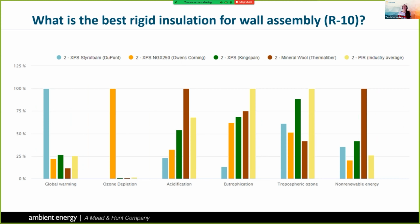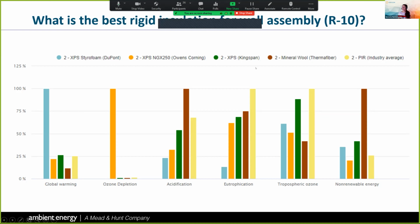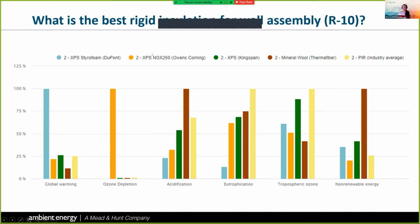The project was also very interested in knowing what to do for the wall assembly, for the continuous insulation that was going to be used. They wanted an R value of 10. The product that this project was looking into using is, well, all of them are number 2, sorry, XPS NGX 250. I don't know if you're familiar with these products. It's the Formular from Owens Corning, and it is water repellent, so you avoid having to use a water barrier as well.